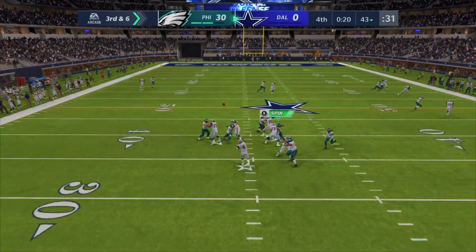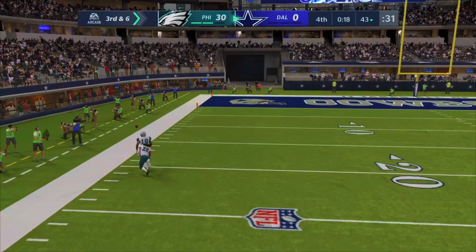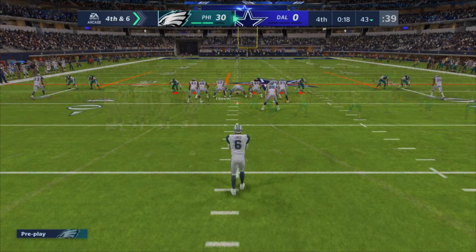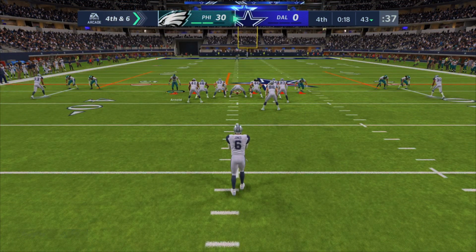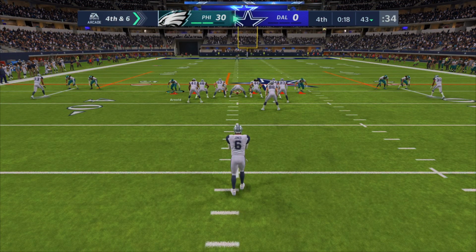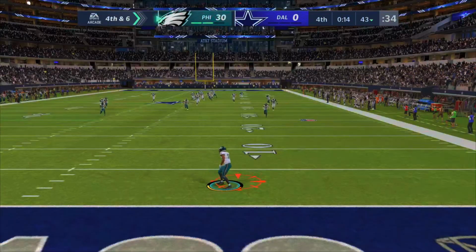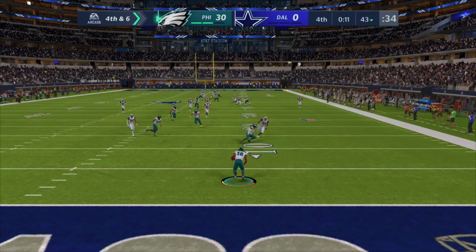Prescott from the gun. Now a desperation throw deep downfield. And that will be incomplete with the clock showing 18 seconds now to go. What we've seen so far in this game, they are not going to allow a big shot over the top. You can have whatever you want underneath. They'll give you that, but they're not going to let you beat them deep.